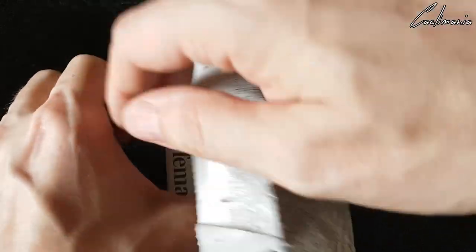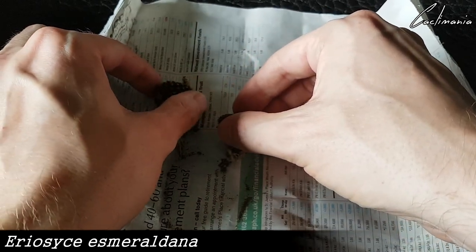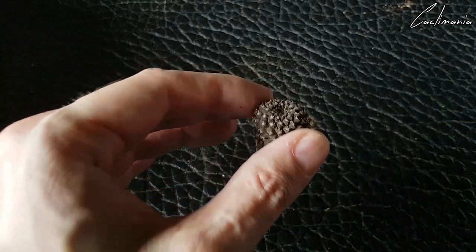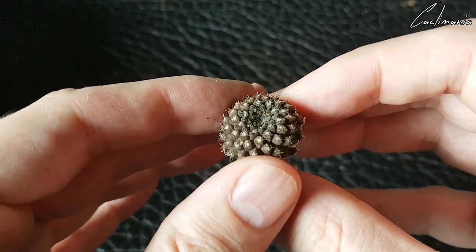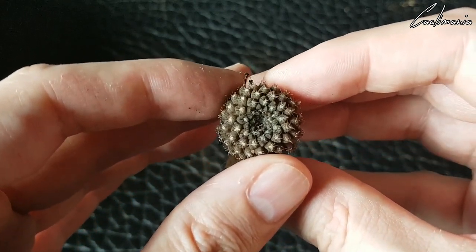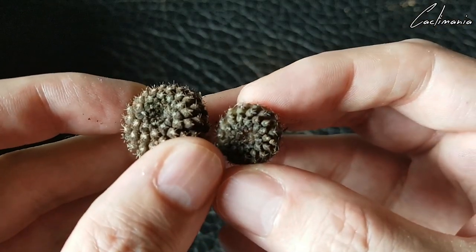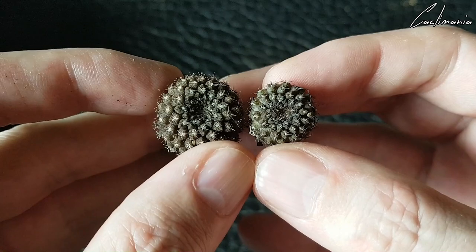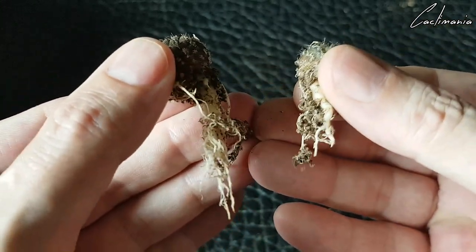Right, this is Eriosyce Esmeraldana. There's two in here, but I only remember ordering one. There's the other one. Very nice looking plants. Nice healthy roots too.